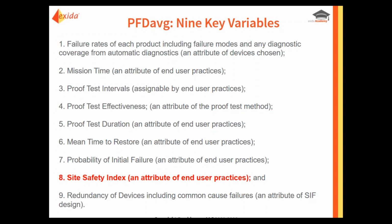Okay, the first one is the failure rates of each product, including failure modes and diagnostic coverage from the automatic diagnostics. Many of you know that one. You have the mission time. You have the proof test intervals, proof test effectiveness, proof test duration, mean time to restore, the probability of initial failure, the site safety index, which is what we're really talking about today, and of course the redundancy of devices, including common cause failure. Right?